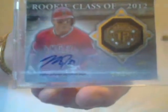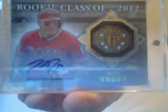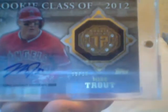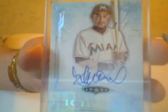How about a Mike Trout autograph, the diamonds on the ring from Topps? There was different versions, there was one with no diamonds, there was one with diamonds, and then there's one with diamonds in an autograph, that's number 10. What else? How about an Ichiro? This is the number 25 version. I don't know what they call it. The rainbow? Why is it a rainbow? I don't see no rainbow. And I sure don't see no pot of gold.